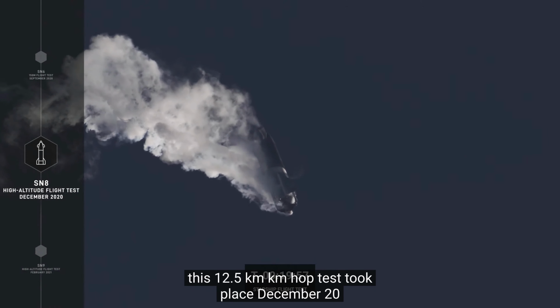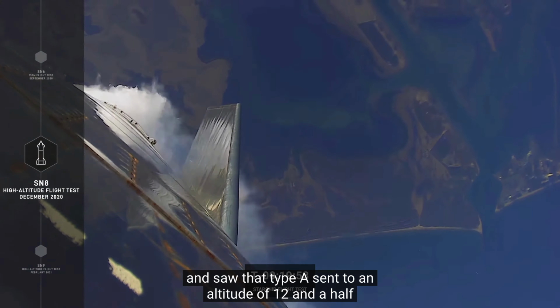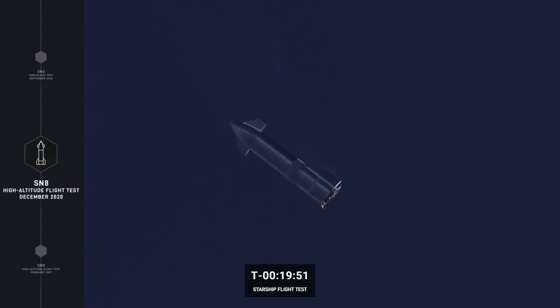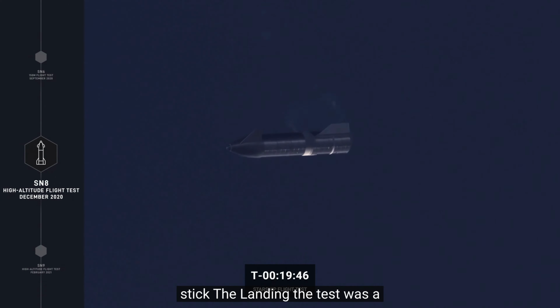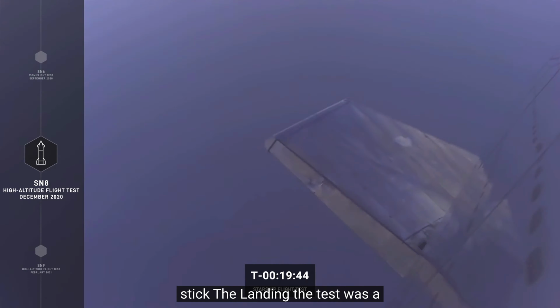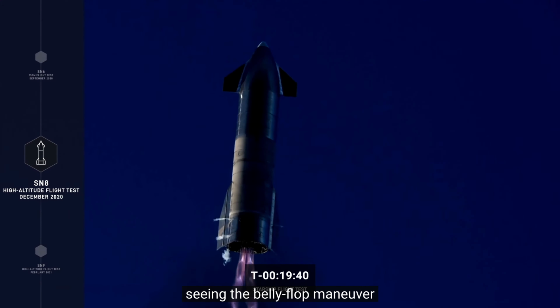This 12.5-kilometer hop test took place December 2020 and saw the SN8 prototype ascend to an altitude of 12.5 kilometers and conduct a belly flop maneuver. While it didn't stick the landing, the test was a major milestone in the development of Starship. I love seeing the belly flop maneuver.